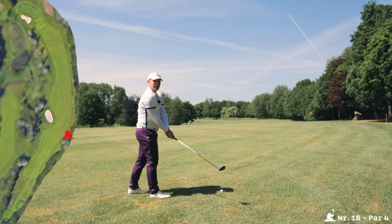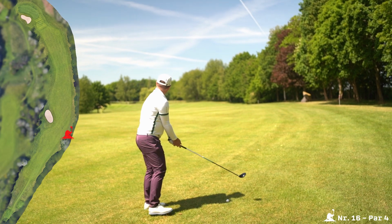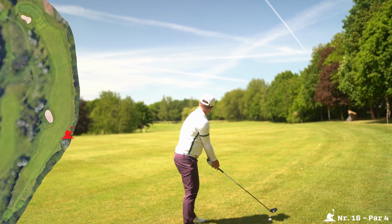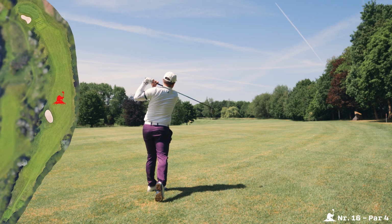So as expected, 194 meters to the green. Uphill. I doubt I can make it, but we'll try. Not like this.